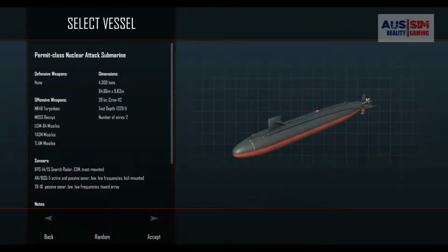Okay, what do we have? We have the Permit class, nuclear attack submarine. Oh yeah, we're in 84, aren't we? So, we have better equipped submarines. Probably don't need missiles. Definitely don't need missiles if we're having subsurface contacts.